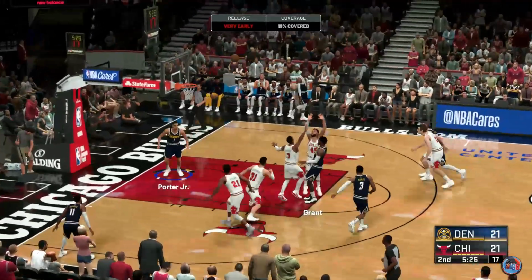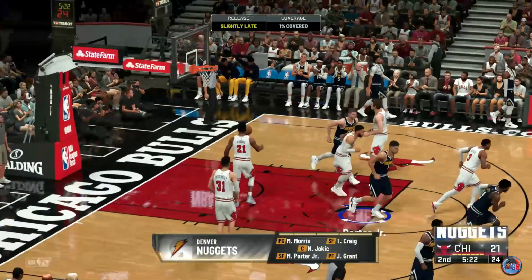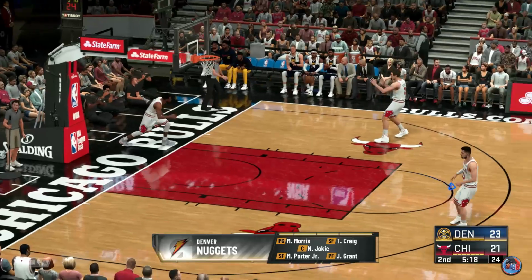On the floor for Denver as we get going here in the second quarter. Grant down low with Jokic. Then it's Porter. Then there's Monte Morris. And it's Craig in at the 2 spot.